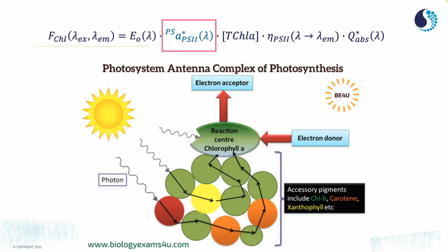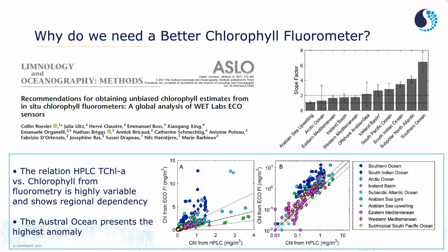So how does that translate into how well we can measure chlorophyll? What we're looking at in the upper right here, in the bottom graphs, is the best way that we can measure chlorophyll, not the accessory pigments, but the chlorophyll, using high performance liquid chromatography. We take water samples and use an expensive machine that essentially takes the pigments, dissolves them in solvents, and measures each one of the pigments.